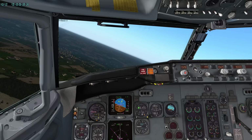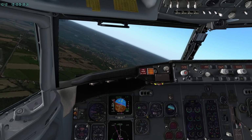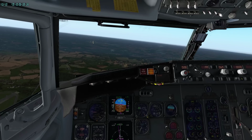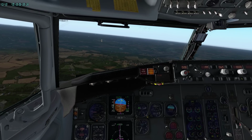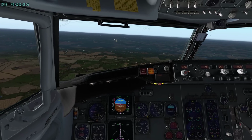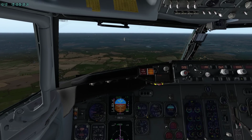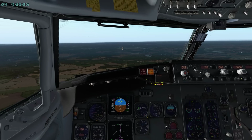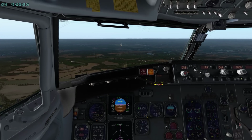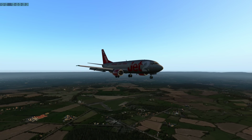I'm loving the sounds on this 737. It sounds great. So it's a little bit misty, but it's quite clear out there. We've had a pretty foggy few days, so I'm surprised it's as clear as it is now. It's like a decommissioned airport there, just underneath.